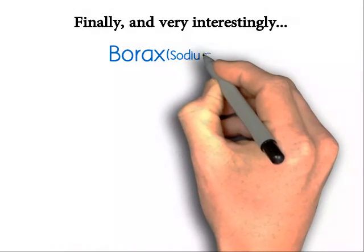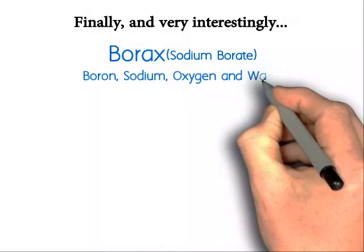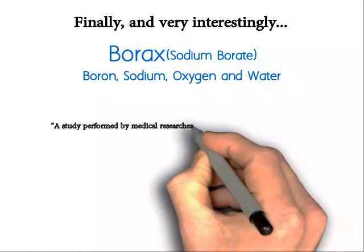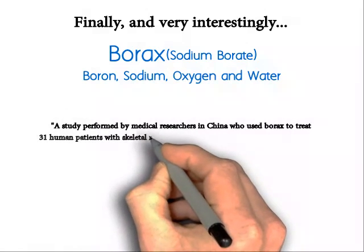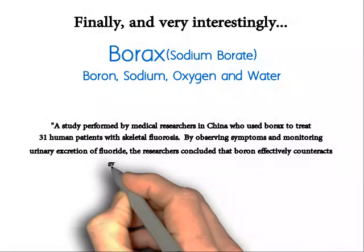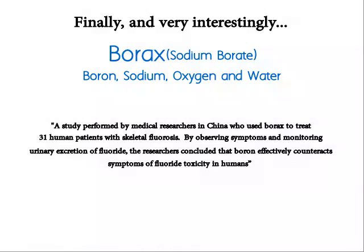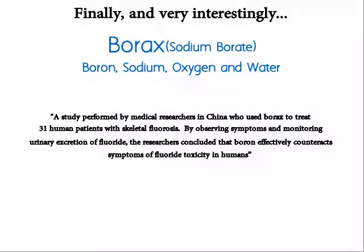Finally, and very interestingly, borax or sodium borate is a naturally occurring compound that is comprised of boron, sodium, oxygen and water. And have a listen to this. A study performed by medical researchers in China used borax to treat 31 human patients with skeletal fluorosis. By observing symptoms and monitoring urinary excretion of fluoride, the researchers concluded that boron effectively counteracts symptoms of fluoride toxicity in humans. Pretty cool, right? You'll have to look into that one a bit more yourself, as I don't know loads about it to be honest, but it sounds promising.